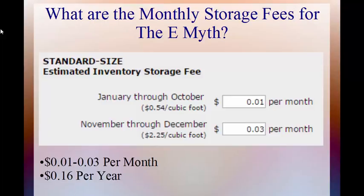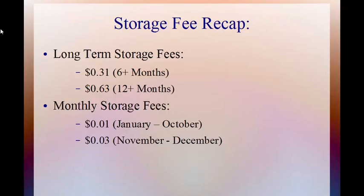But it is worth taking into consideration, because when you get 10, 20, 30,000 items in inventory, that is going to have an effect on your bottom line. So it's important to remain cognizant of it, but not to freak out about it. So let's do a quick recap. It's 31 cents if your item has been there for 6+ months at one of those two long-term storage fee intervals. 63 cents if it's been there for 12+ months.